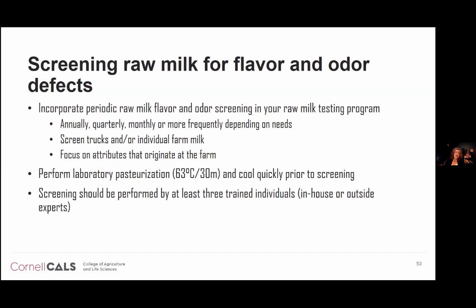We recommend doing some sort of a heat treatment, typically 63 degrees Celsius for 30 minutes, which is vat pasteurization or low temperature long time pasteurization, and then quickly cooling and then screening the milk by just tasting and smelling, and having a few people do this. We would recommend 3 trained individuals, but if that's not possible, even one person doing it gives you some feedback on if these flavor and odor defects are showing up. And then you can go back to the farm level and figure out what's going on that could be causing this defect.